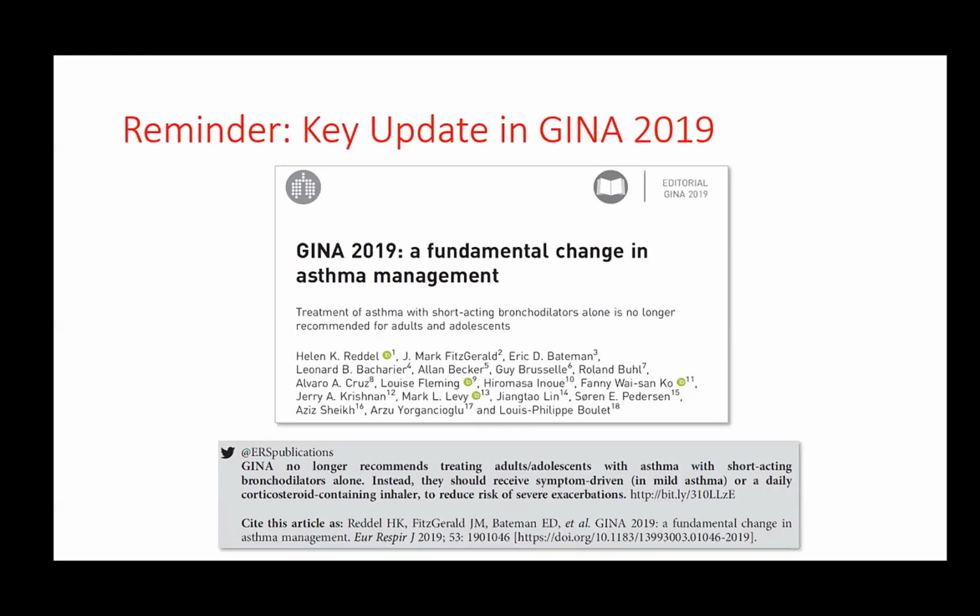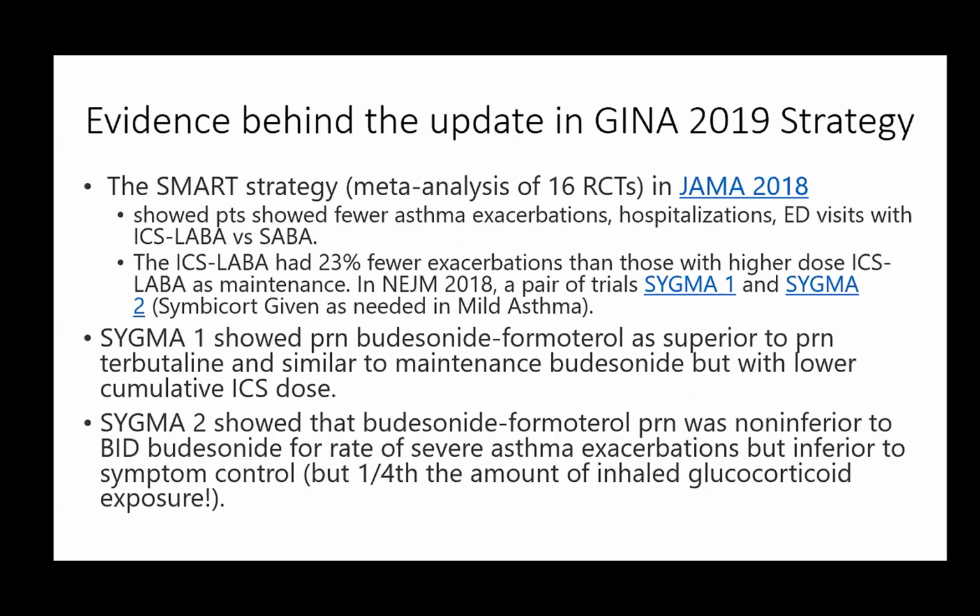Instead, all adolescents or adults should receive symptom-driven treatment in mild asthma, or a daily corticosteroid-containing inhaler, to reduce the risk of severe exacerbations. So just giving albuterol is not how you treat asthma anymore, even if it's mild. The evidence behind this came from a couple of studies and then a meta-analysis in 2018. The two studies that were highlighted, at least initially, and there are also ongoing studies as well.